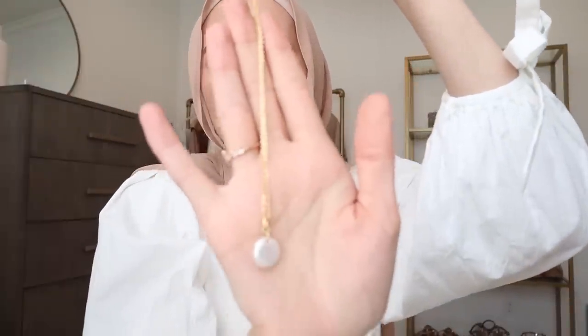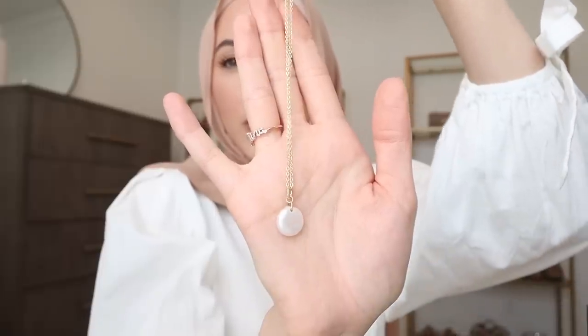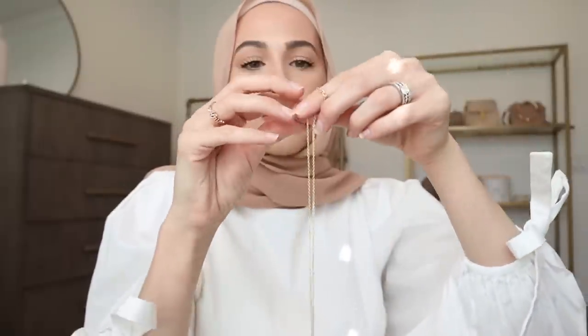It's this gorgeous gold chain with the little pearl, and it's the most perfect length. I love this necklace length for wearing with my hijab because I feel like it's long enough that it actually shows. And I believe I remember her saying that all of her jewelry is plated in 18 karat gold. Okay, so there is the necklace on. I think it's so gorgeous.